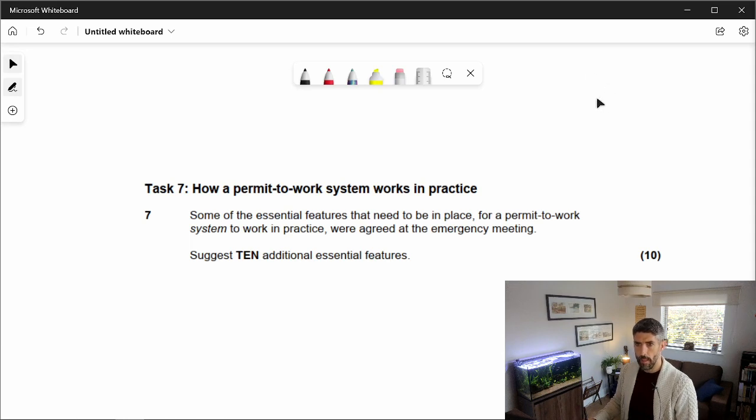I want to point out a couple of things about this question that you need to be careful about. What you'll notice is the word system is put in italics. If you were issuing an individual permit to work for a task, that's one thing. Implementing an entire permit to work system within an organisation is another thing. This question is asking about the latter. It's asking about essential features for an entire permit to work system.